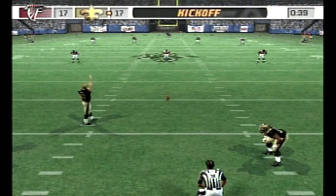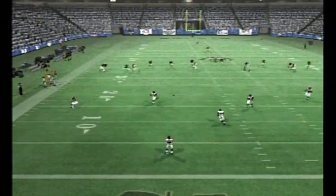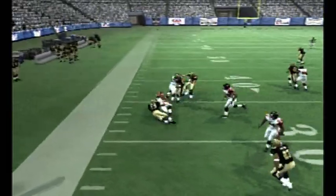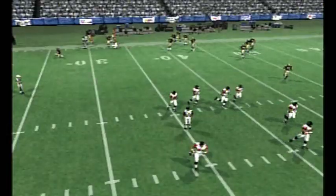Berger will be kicking off. Sends it sailing from the 4-yard line. Their last drive ended with a 3-and-out as the offense comes out onto the field again.